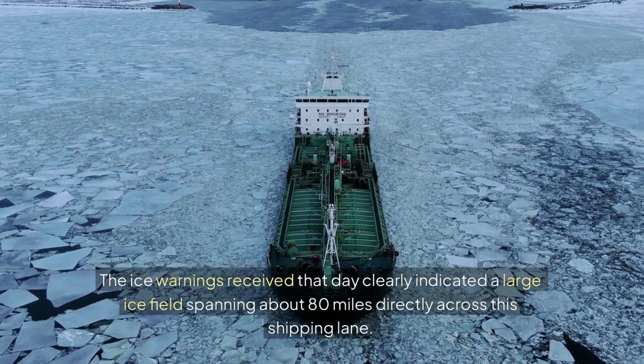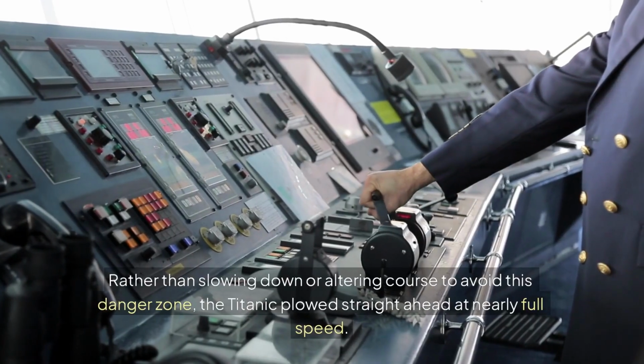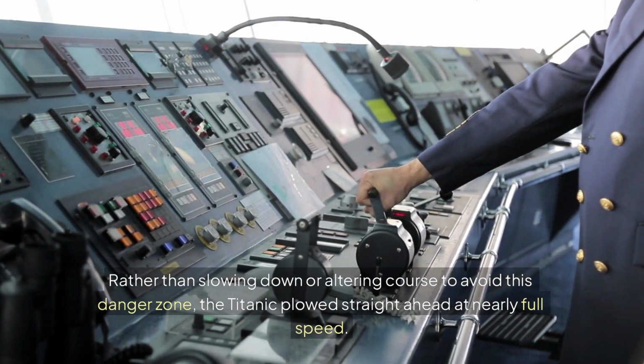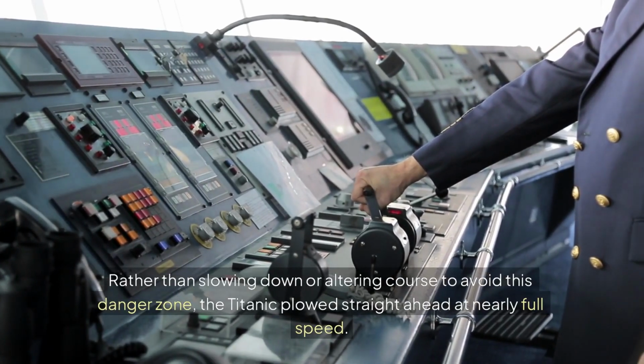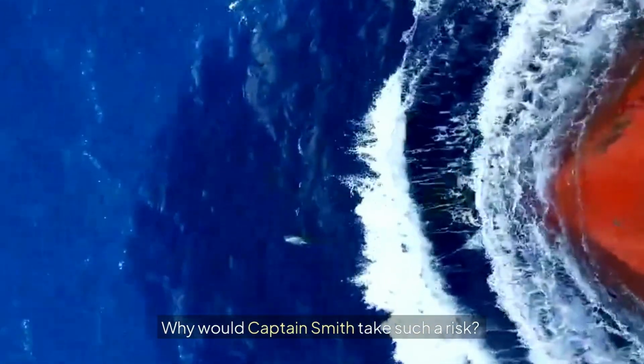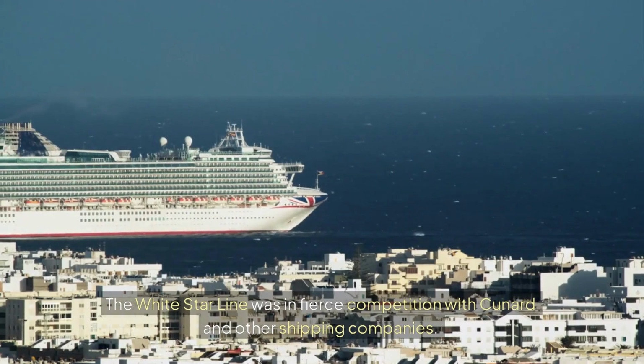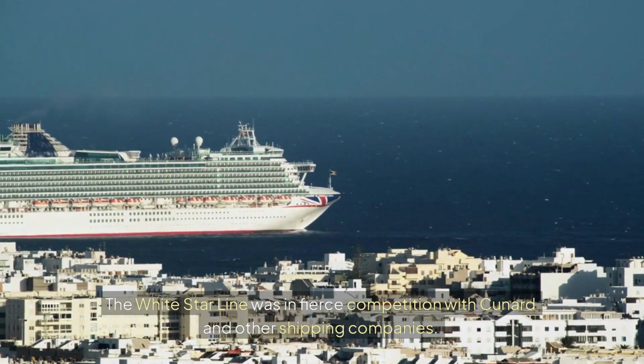The ice warnings received that day clearly indicated a large ice field spanning about 80 miles directly across the shipping lane. Rather than slowing down or altering course to avoid this danger zone, the Titanic plowed straight ahead at nearly full speed. Why would Captain Smith take such a risk? The evidence points to pressure to maintain the schedule.